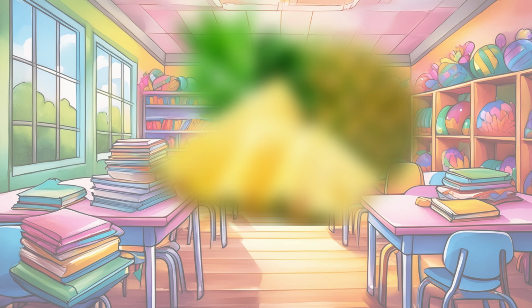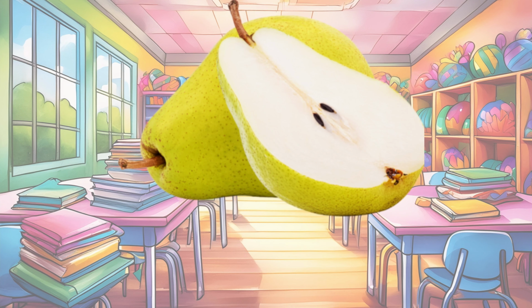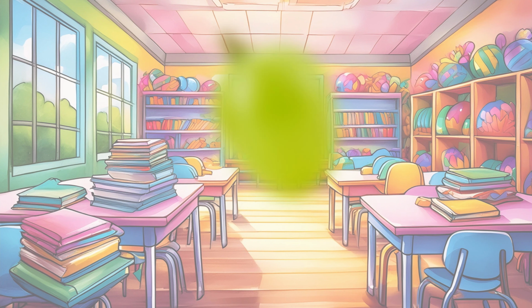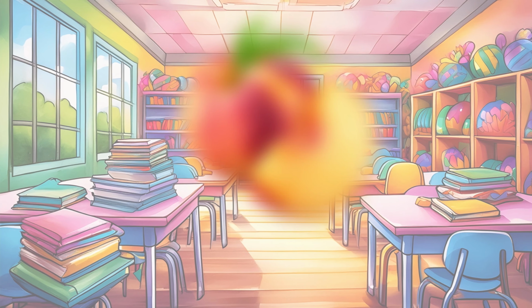What fruit is this? This is a pineapple. Pineapple. What fruit is this? This is a pear. Pear. What fruit is this? This is a grape. Grape. What fruit is this? This is a mango. Mango. What fruit is this? This is a peach. Peach.